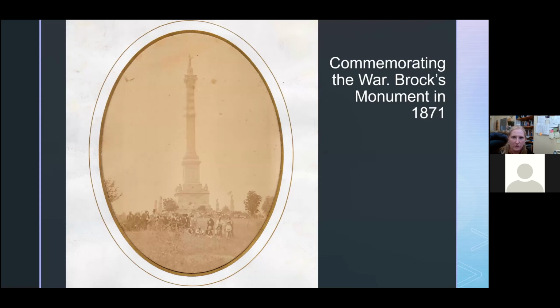This is an image in our collection from 1871 that shows 21 men standing, posing for a group photo in front of Brock's monument at Queenston Heights. The grass is tall. You can see little trees in the background, and there's a lot of local names listed there. The veterans are accompanied by their sons and other relatives, of course, and young children who are present. So they're bringing them in to remember Brock and the War of 1812.